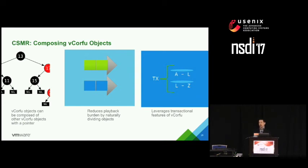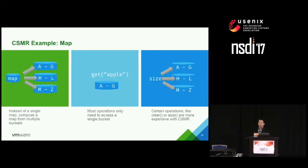So to see all this in action, let's take a look at a map. Instead of having a single large map, a composable SMR map is going to be composed of multiple smaller state machines called buckets. Now this is easily achieved by dividing the hash space up into bucketed regions, just like you would do for an in-memory hash map. The result of dividing this map up is that most operations will only have to access a single bucket, and these buckets are much smaller than the whole map. So, for example, if you had to access a key named Apple, you would just go to the A to G bucket and pick up your key and access that state machine.